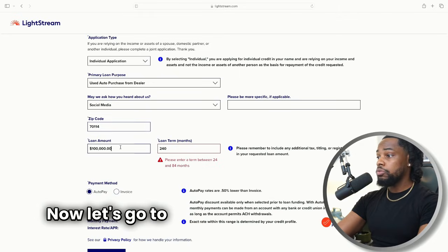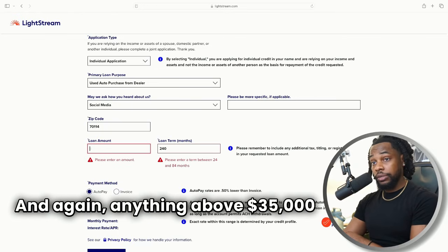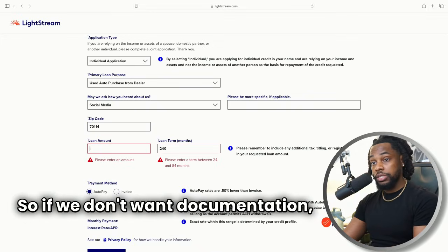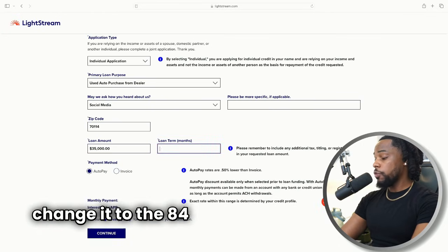Now let's go to loan amount. And again, anything above $35,000 will trigger you to need to submit documentation. So if we don't want documentation, then we can do 35,000. And then we're going to change it to the 84-month term.